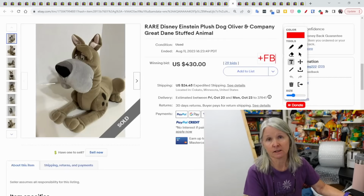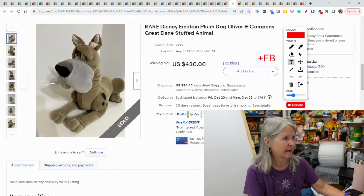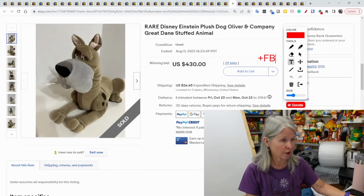I had not seen this dog before. Again, it's from Oliver and Company. It says it's a Disney Einstein plush also. He is the Great Dane. Auction, $430 with positive feedback.